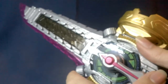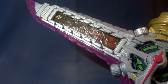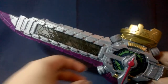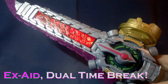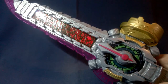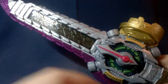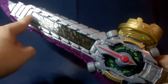Now, if we turn the watch hand, you can summon Build for an attack. That's so cool. And then turn it again. Basically by turning this, you summon a rider to do a dual time break. And the cool thing is, it remembers where you leave off. So I did Build, and then I turned it again, and it went to X-Aid. That's really awesome. You can turn it multiple times depending on which rider you want to do.